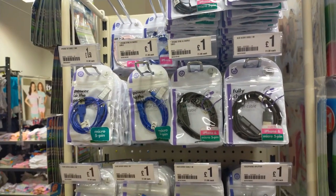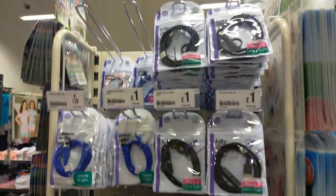But without further ado, we're going to go into Poundland and have a look and see what we can find in there that us radio enthusiasts could actually use. They're playing music in here, but I think it's royalty-free, so it might be okay.